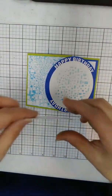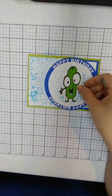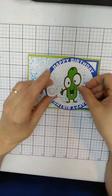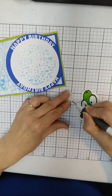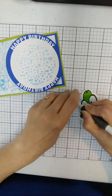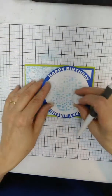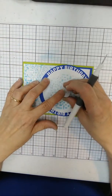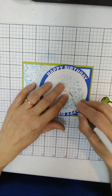Okay, so we have our dweedle that we already stamped and die cut for you, and you're going to adhere him to the action wobble. So you take your action wobble and you pull that liner off, and you're going to throw that part away. And we do have many action wobbles on our website. Put that right in the middle, and we're going to attach it down.